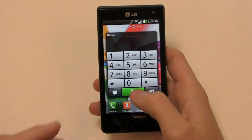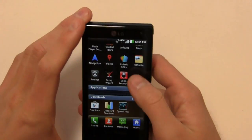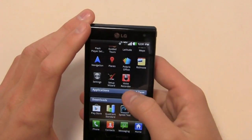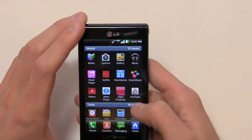So let's skip and move on to something else, because I want to show you this video feature. It's called Video Producer. You can create and edit HD videos right on the actual device. Let's go and find Video Producer. And let's see if there's an actual, it should be an application. I want to say it's an application directly on the device. Let's play around with this. Media, there it is, Video Producer.